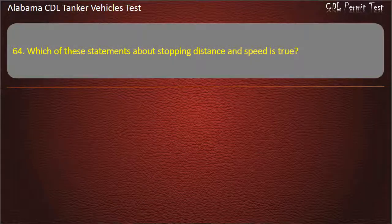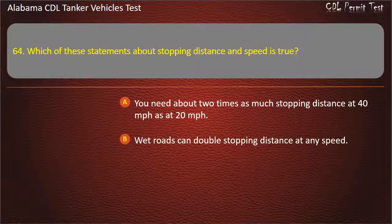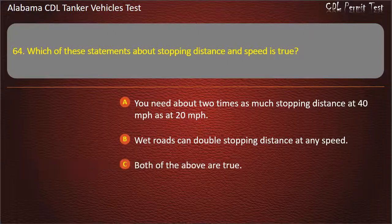Question 64. Which of these statements about stopping distance and speed is true? You need about 2 times as much stopping distance at 40 miles per hour as at 20 miles per hour. Wet roads can double stopping distance at any speed. Both of the above are true. Answer. Wet roads can double stopping distance at any speed.